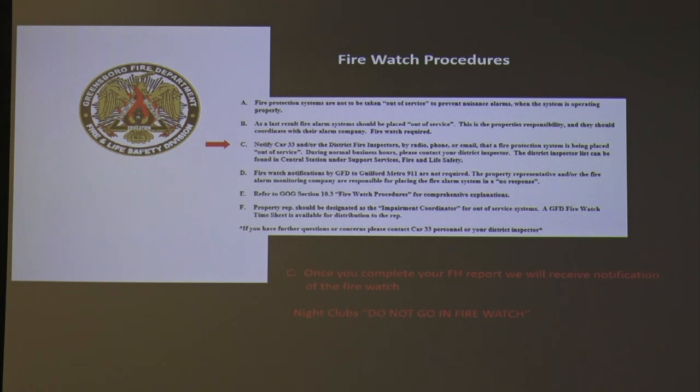Nightclubs, we don't put them on fire watch. If they cannot get their system up and running or reset, they have to close for the evening until they can get the fire watch cleared, their system checked out, and back up, reset and running.